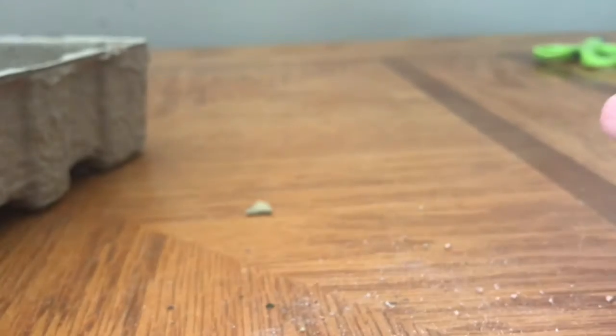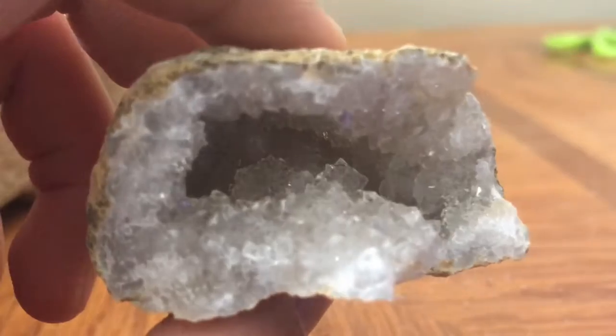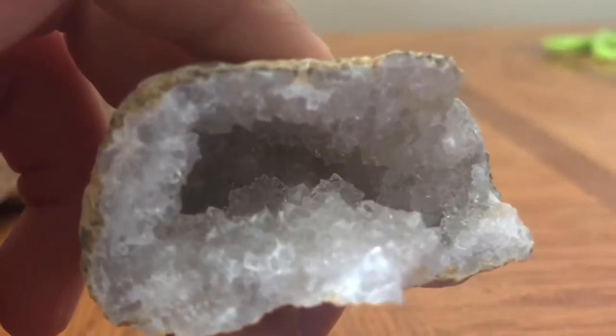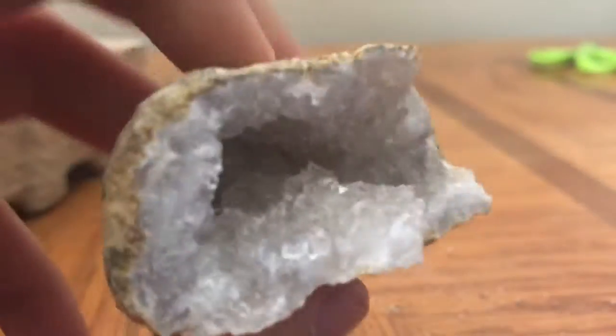There are two main types of geodes. There are volcanic geodes. These are cool. Volcanic geodes are formed in volcanoes, and they are the coolest in my opinion. They're shiny. They're also rarer. These are also way more expensive.